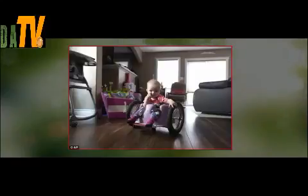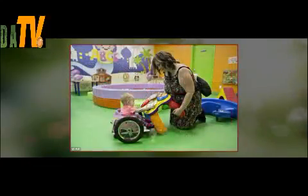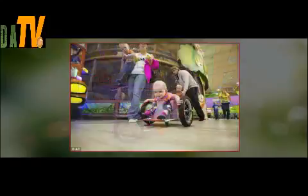The chair, which is made from a kitchen cutting board, a Bumbo chair and tiny wheels from a children's bike, cost around $100 to make. Mrs. Moore said Evelyn absolutely loves it. "She went backwards first, then she went forwards, then she figured out how to turn, and we now have a speed bump in the middle of our living room, because she just goes that fast," Mrs. Moore said, adding that they have been as positive as they can.